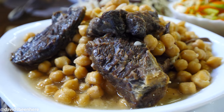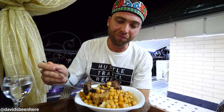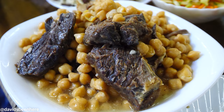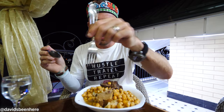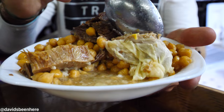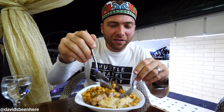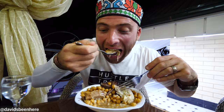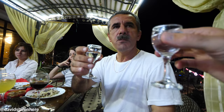And next up we have chickpeas with beef, right? So basically that's it. Super tender beef. This also has a broth, so you have to go in and get some of that broth. Oh wow. Bro, what is this? Fat. Like straight fat. Oh my god. I don't even know how they eat this much fat. I love fat.